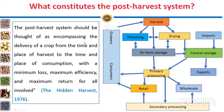For example, you can see the flowchart of how the total post-harvest system works. Growers harvest, thresh, and dry the crops. After that, it goes to on-farm storage, and from on-farm storage it is transferred to central storage, which is used for import and export. Further, it goes to primary processing. From primary processing, it goes directly to the consumer, or it may go to a wholesaler or retailer for further secondary processing, and after that it goes to the consumers. So this is how the whole post-harvest system works in a crop.